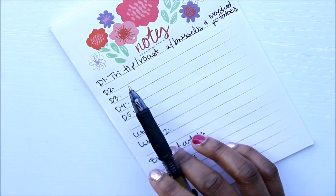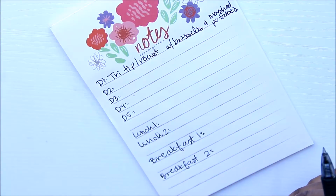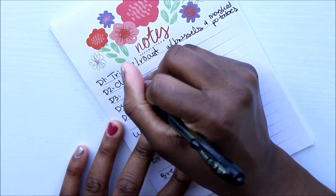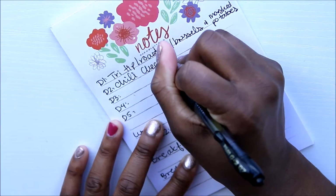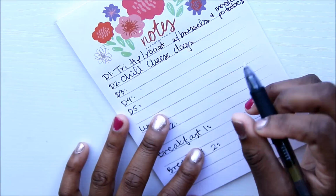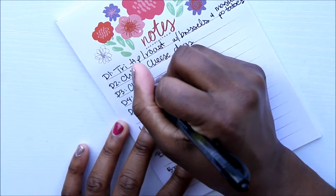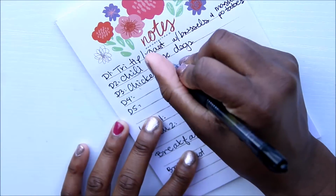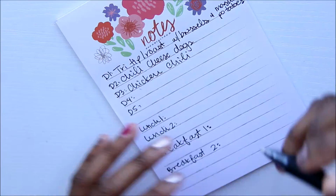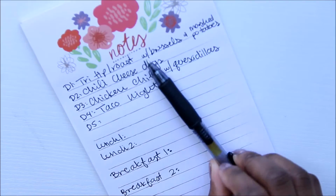We're going to do tri-tip and roast with Brussels sprouts and mashed potatoes. Let's see. The second one, I've really been craving chili cheese dogs for some reason. So we're going to plan for that. We're also going to do a chicken chili. And we'll do the chili first so that we can use it for the chili dog, so I don't have to buy canned chili.